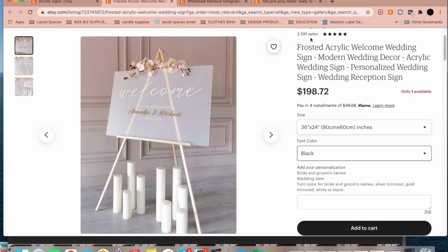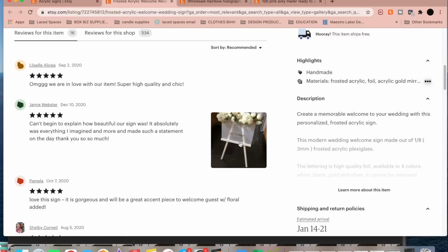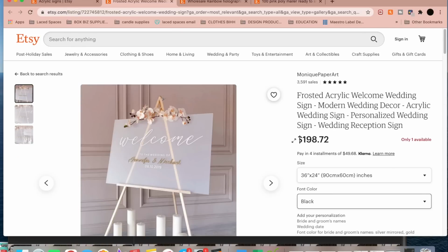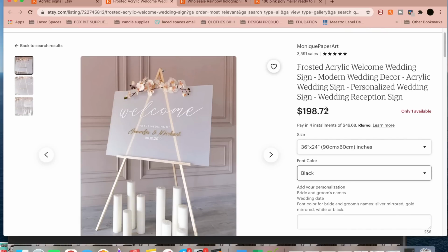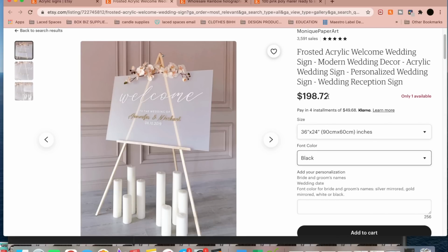And you see they have almost 4,000 sales, so people are buying these. They also have reviews for signs. That means that people are buying these, and they have multiple pages. So this is something that can cost you maybe $30, and you can flip that into $200. And obviously there are other costs that have to be considered, but I want to show you that this is super possible and a great way to make money with your Cricut without having to be too creative.